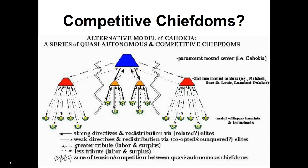But there's an alternate model that Cahokia maybe at some times could have directly controlled all of these sites within this area, but at other times perhaps those chiefs at second line mound centers considered themselves not subordinate to Cahokia and attempted to assert their independence. Maybe in some cases they would take directives and pass tribute on, but at other times they might resist direction and refuse to pass tribute on, as they are striving to elevate themselves and expand their own territory, perhaps at the expense of the chiefs at Cahokia, to whom they have in the past been supportive of.